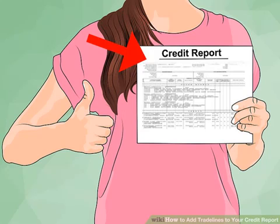Two key factors that determine your credit score are the types of credit you have, including things like mortgages and credit cards, and the amount of credit you have compared to how much you have used. Having more kinds of credit improves your credit score, and having more credit also improves your credit score providing most of it is unused.